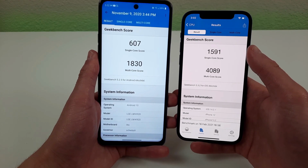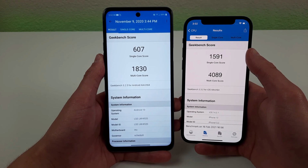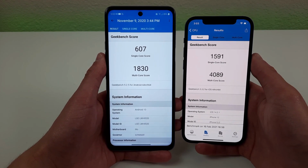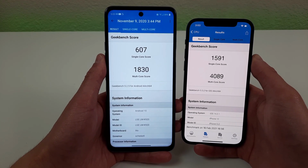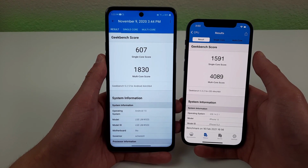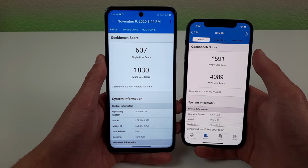But with that in mind, the LG K92 5G is not a slow phone by any means. Even though it's only a mid-range phone, it is more powerful than a lot of old flagship phones like the Samsung Galaxy Note 8, for example, that was at one point when it was released one of the fastest phones on the market. So you're not going to go wrong with this phone. There's really not a whole lot the iPhone can do that the LG K92 5G can't do.